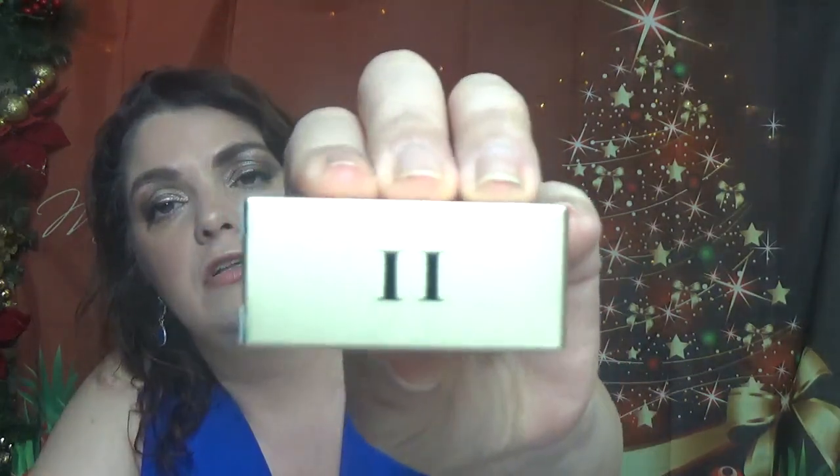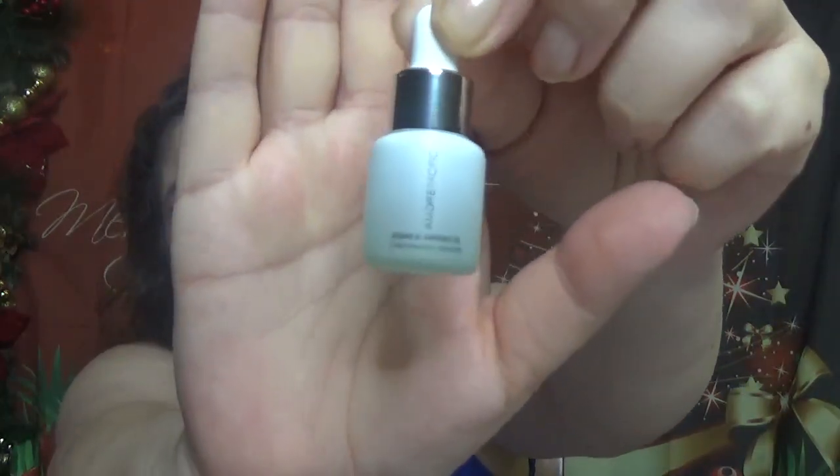Day number 11, it's a tiny guy, and this one is Botanical Radiance Oil in 0.1 fluid ounce, 5 milliliters. So a face oil in a very cute packaging, a very tiny one. Then for the last day, day number 12, this one is a cleansing foam, and it comes with 0.5 fluid ounces, which is 15 milliliters. This is the last product in the box.